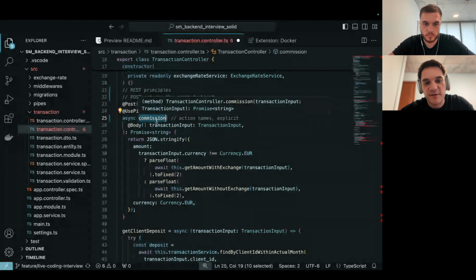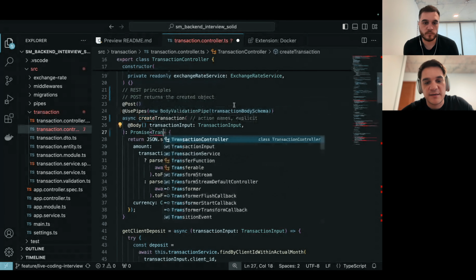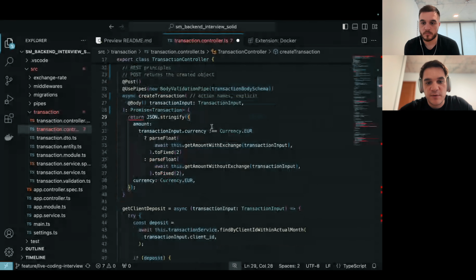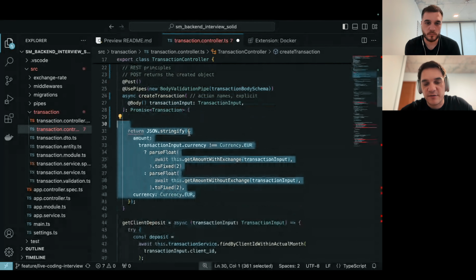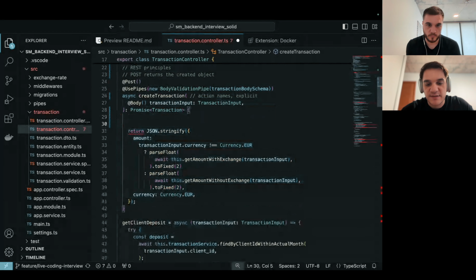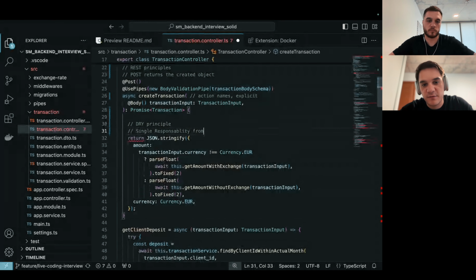And commission is definitely not a good name for something that's supposed to create a transaction. So the first thing I did is to rename this to create transaction. And the second thing is I added here transaction object. And this makes this post method satisfy our REST implementation. And then I went on to understand what's happening here and try to refactor this, applying, we'll see in a second, the DRY principle and pretty much the single responsibility from SOLID.